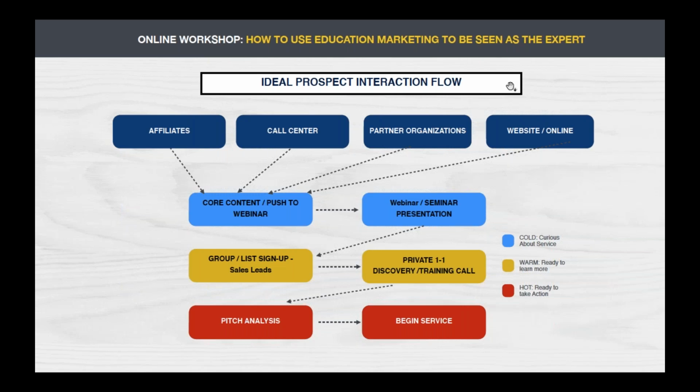Then once you get them consuming that content, they're learning a little bit about you, right? You're getting the push into the webinar, that presentation. Now you're getting them as part of your list, getting them into Salesforce, however you track your leads. Now you know that they're interested in the topic because they took action to engage with it, right? And then from there, your goal is to get them into a customized, unique discovery session with you, a training call, the time when you drill down and really understand what their problems are.